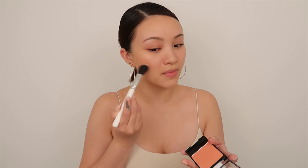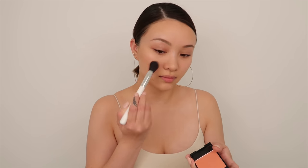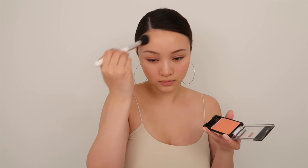For blush, I'm using the Wet n Wild Color Icon Blush in Pearlescent Pink. I really hope Fenty Beauty comes out with a matte blush soon. That's what's missing. A little bit on the nose and on the forehead.